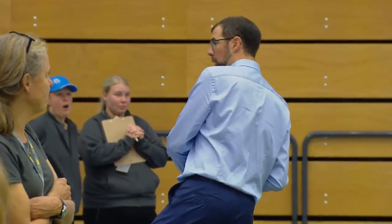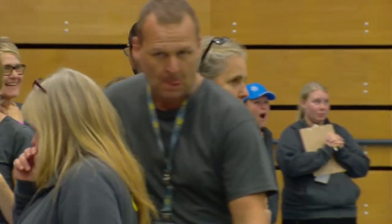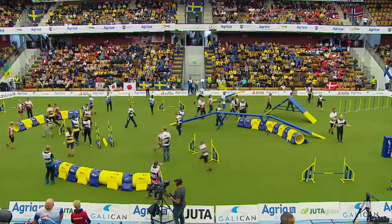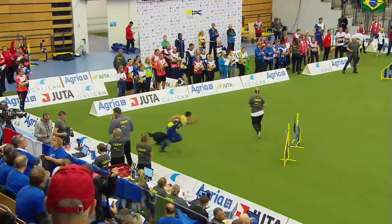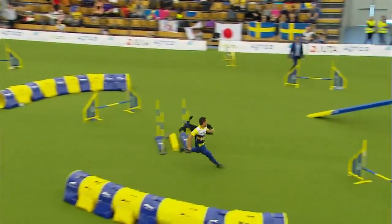We see Judge Nicolas Renault talking to some of the helpers. He's done a tremendous job. I've run for him myself several times, and I have to say I'm a bit of a fan. Nicolas really brings out the inner Usain Bolt in the handlers.